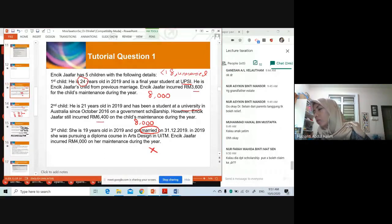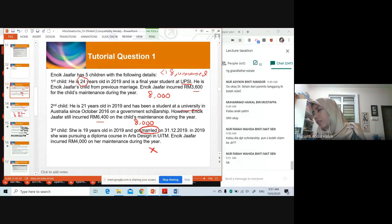Itu anak tu dikira full time dekat universiti. Okay, any other questions? Because you have to remember kalau dekat universiti umur tak penting dah. You are 26 pun, if you are still studying in the university and unmarried, memang the parents akan claim 8,000 tu. But if you are married, habislah. Umur 15 pun the parents cannot claim already.